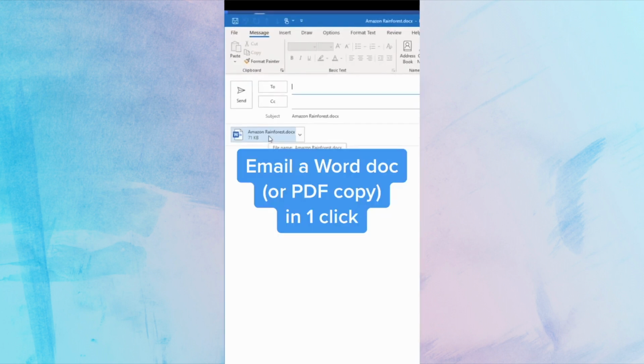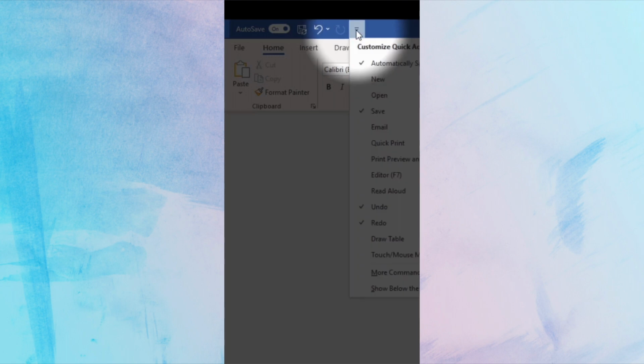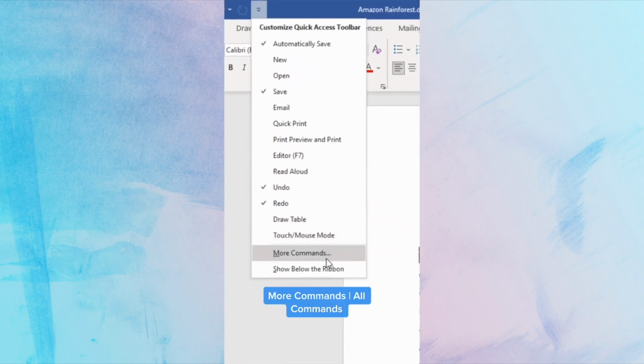This micro tip will show you how to email a Word document as a PDF in a single click. So I have my Word document open here, and I'm going to go in the upper left and drop this little arrow down. And we're going to go down and choose More Commands.